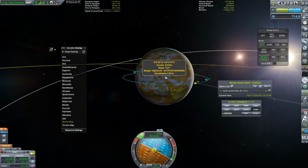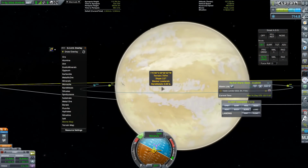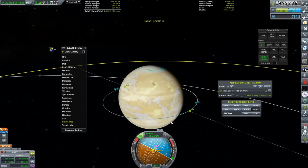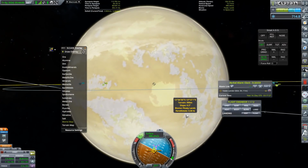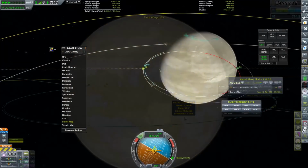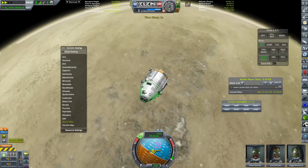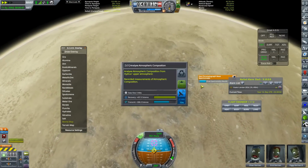What I've done now is I have actually grabbed up the biome map because I want to try and land as close to the lakes as possible while still being in the lowlands. The reason for that is we get 2 biomes that we can go and visit, and of course, with 2 biomes, we are going to be getting a lot more science rather than just going to 1.